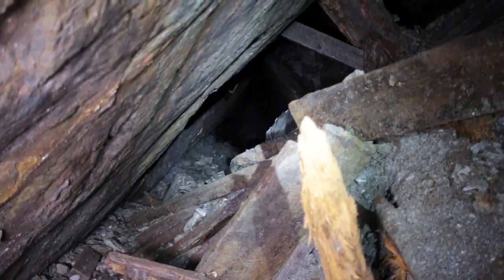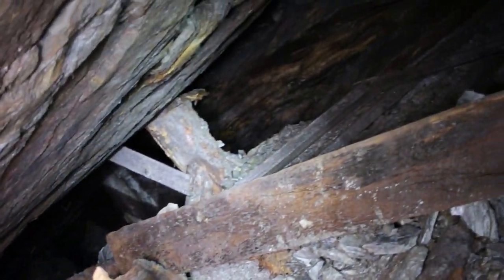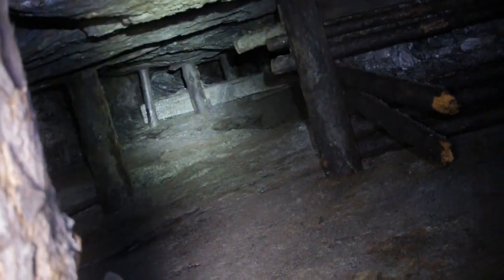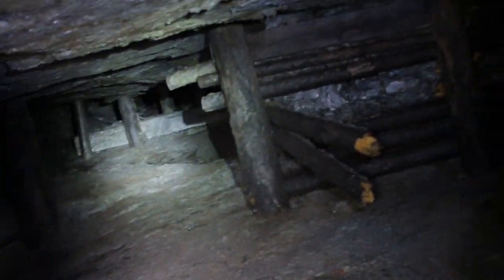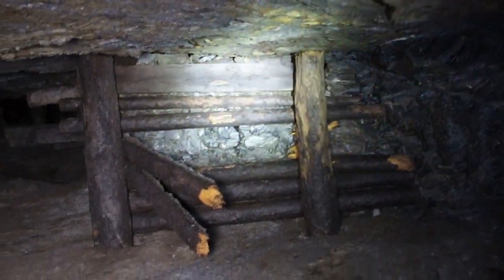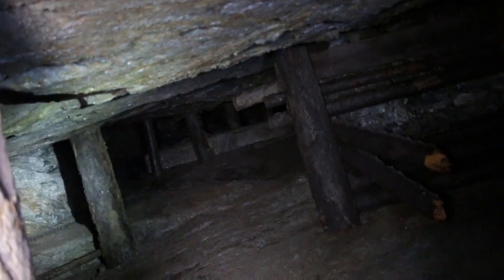All right, now we're on the other side of the little rat hole here we had to crawl through. This is the stoping. It was way up in there. Like I say, that's a good 60, 70 feet up in there. There's some timbering holding back a bunch of junk there. And this is like a 45, 50 degree wall. Just guys had to crawl up in there and take out this whole vein that they were after.